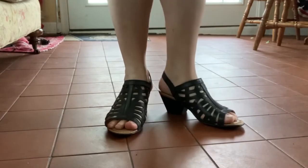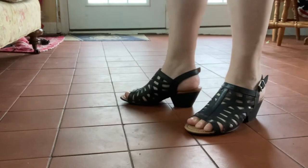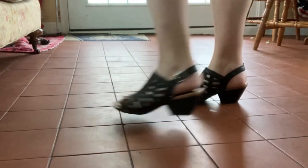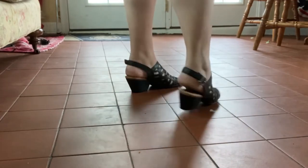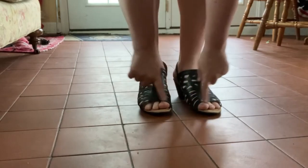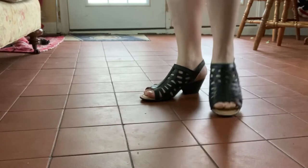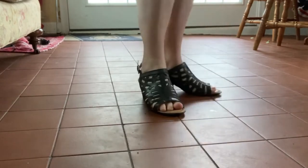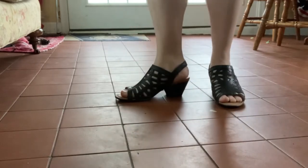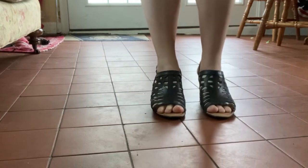I really cannot explain how comfortable these shoes are. If you see these shoes anywhere, buy them. For a little heel, they are so, so comfortable. They just feel so good. The top part is lightweight and my toes are not getting cut off. Ignore my toes, they are not the nicest nails, but they're mine. But I love these shoes. They are super, super comfortable, which is what I need at work and over the summer.